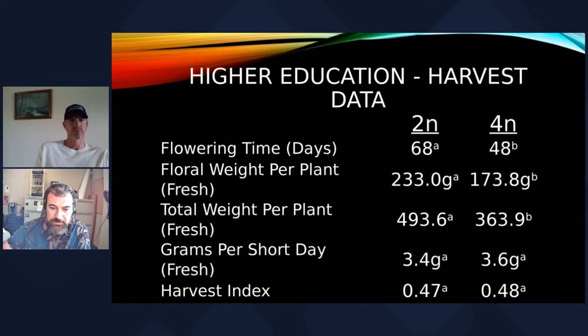What's the bottom line you see on this slide? Harvest index. Okay, so sorry, this cut off probably the most important part of this slide. Let me just find out. I don't want to lie to you with the numbers here.